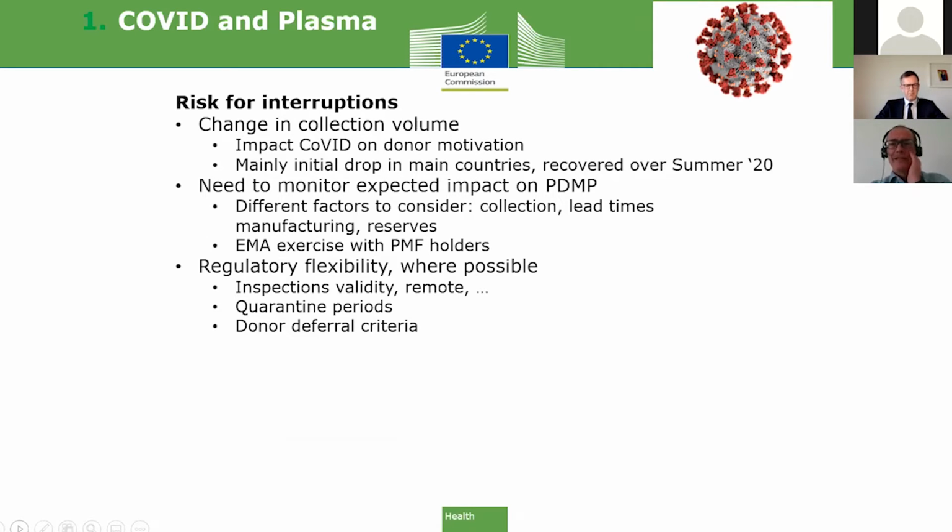But we have also seen that by summer 2020, those levels of collection seem to have largely recovered to the pre-COVID levels. It is, however, important to monitor the expected impact of that reduction in collection on the eventual availability of the medicines. And there are more factors to consider than just the collection. There are lead times between collecting and having the medicine available. There are manufacturing steps. There are also reserves that were and are available with many of the manufacturers.